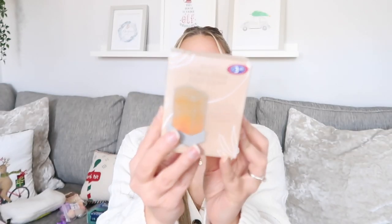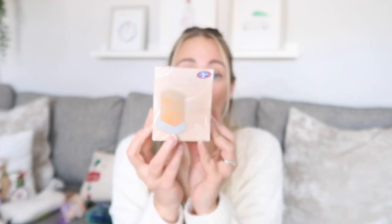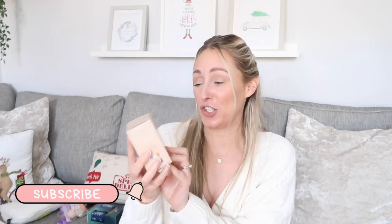I also picked her up a mini Himalayan salt lamp. She's been saying she wants a salt lamp forever, and I picked this one up because I thought it was really cute. It was only £3.50, and I thought she could pop this on her bedside table. Again, this was from B&M, just down the aisle where they've got all the stocking fillers. They've got some really good finds this year.